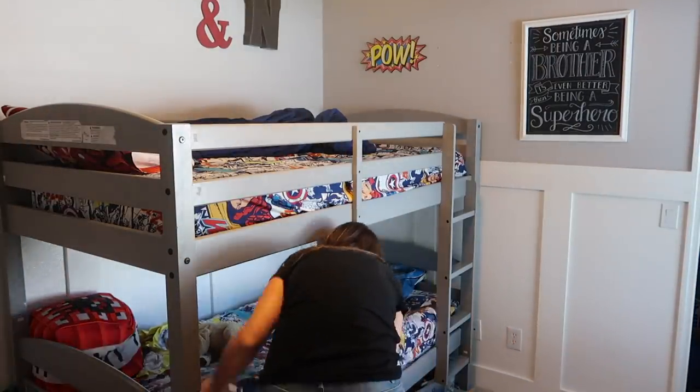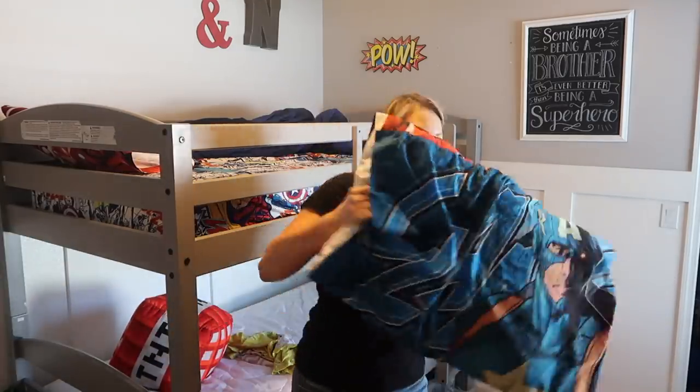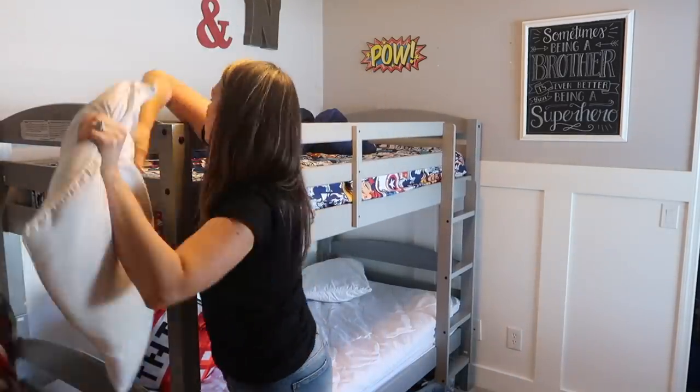I'm going to strip the boys' bed now, and then I'm going to put these in the wash so they will have time to wash before bedtime.